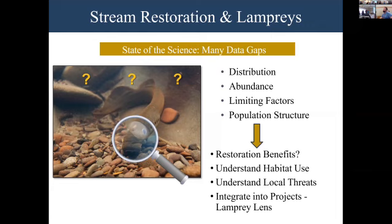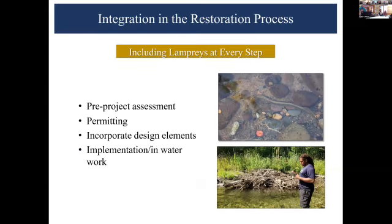So when we think about lamprey conservation and habitat restoration, we don't have a whole ton of evidence yet about direct benefits. So we're really focusing on trying to understand habitat use, the local threats that lamprey might be facing in the watershed, and then how you can integrate and combine that information into your habitat restoration project. So I'm sorry, not like office space for you, but hopefully we will someday.